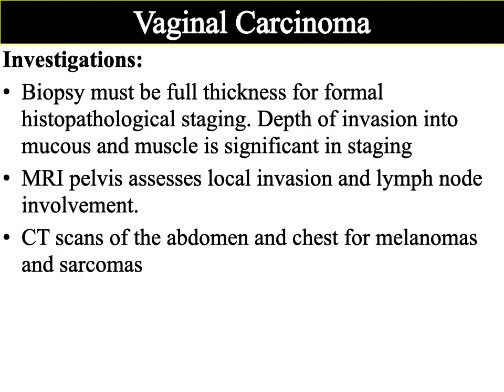Investigation, which is important: biopsy must be full thickness for formal histopathological staging. Depth of invasion into the mucosa and muscle is significant in staging. MRI of the pelvis is important to assess local invasion and lymph node involvement, and CT scan of the abdomen and chest for melanoma and sarcoma.